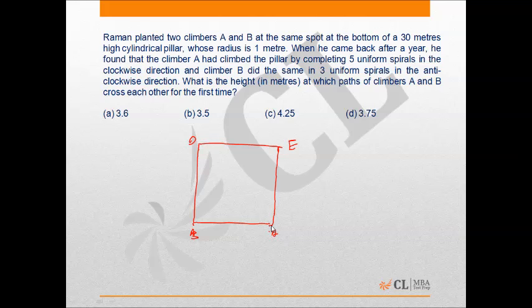Climber A reaches the top by making 5 uniform spirals like this. And B reaches the top by making 3 uniform spirals like this.